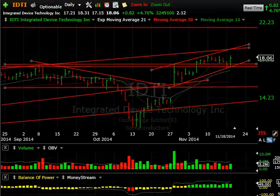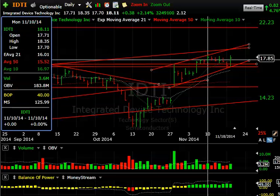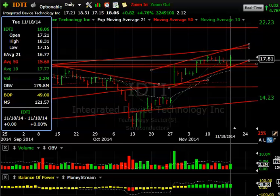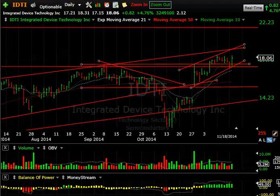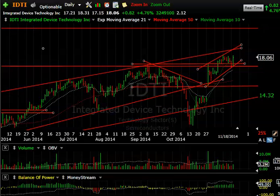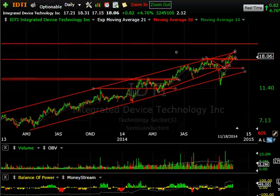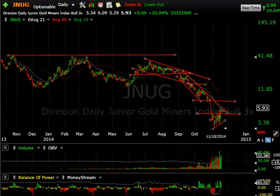IDTI swing trade popped nicely today, jumped 82 cents or almost 5% on 3.25 million, and you can see how it pulled back to support, did hold, and now it's popping. As you can see, the highs in the last week or so were 18.35 in that zone. Today's high, 18.31. If we can get up and through this area, we may see the stock start to run some more, with an eventual target up near, let's call it, the 21 range.